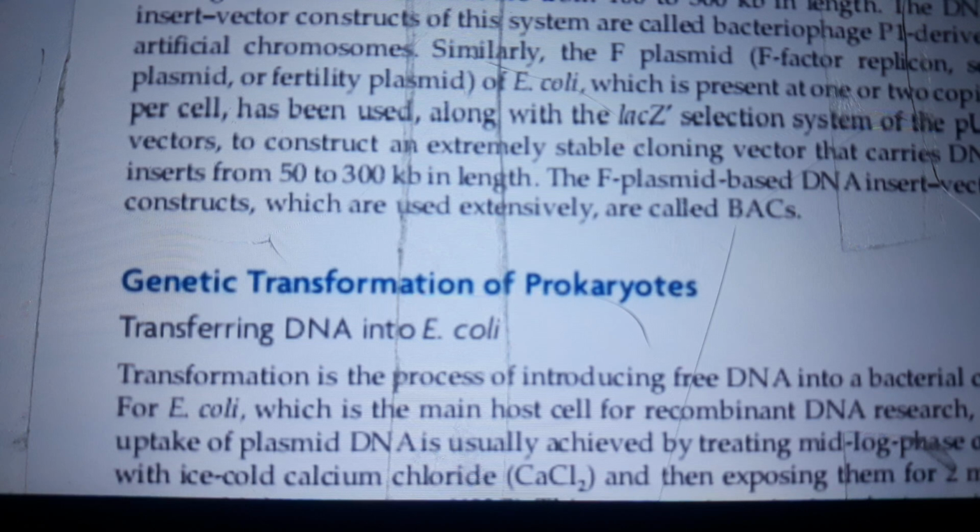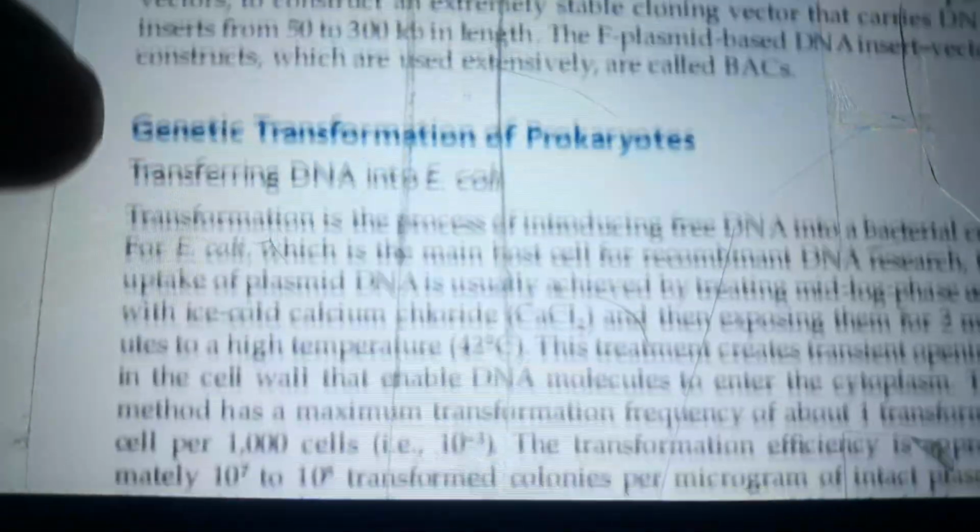A low copy number E. coli plasmid vector that is based on the P1 bacteriophage cloning system has been devised for cloning DNA molecules that are from 100 to 300 kb in length. The DNA insert vector constructs of this system are called bacteriophage P1 derived artificial chromosomes. Similarly, the F plasmid, F factor replicon, or fertility plasmid of E. coli, which is present at 1 or 2 copies per cell, has been used along with the lacZ selection system of the pUC vectors to construct an extremely stable cloning vector that carries DNA inserts from 50 to 300 kb in length. The F plasmid based DNA insert vector constructs, which are used extensively, are called BACs.